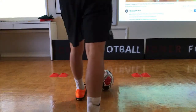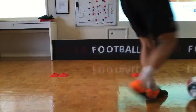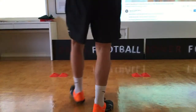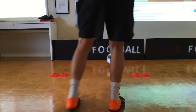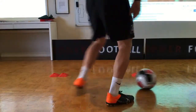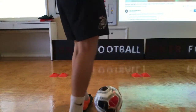3, 2, 1. Play. Firm pass. Stop it dead. Scissor. Outside. Sole. Play. Stop it dead. Scissor. Outside. Play. Bang. Boom. Set. Play. Bang. Set. Boom. Scissor. Set. Touch. Play. Boom, scissor, set, play. Boom, stop it there, scissor. Let's go, keep working, come on.